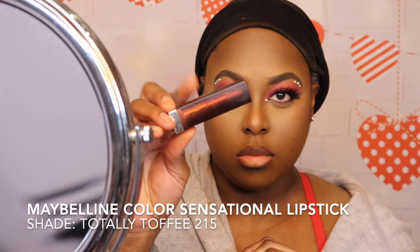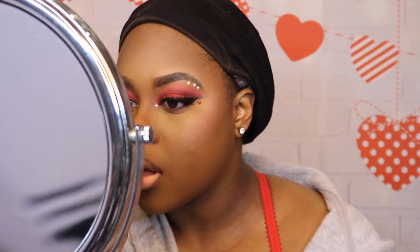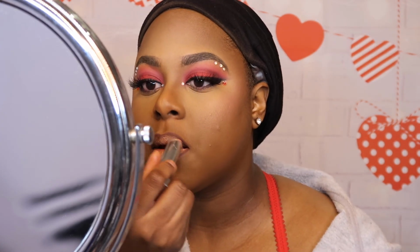Now that my lips are in a great shape, I'm going to use my Maybelline lipstick in the color Totally Toffee. I love this lipstick. I actually need to re-up on this lipstick. It is gorgeous, especially paired with a darker lip liner.